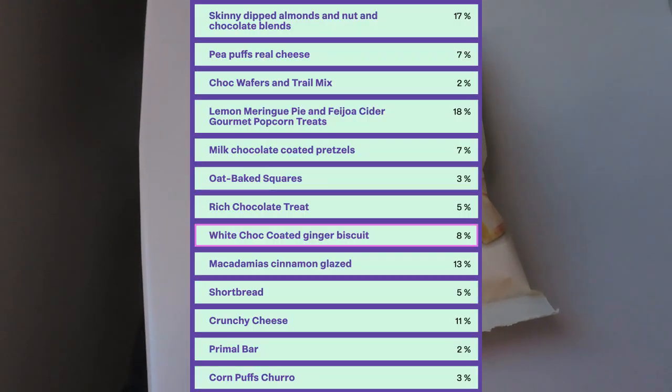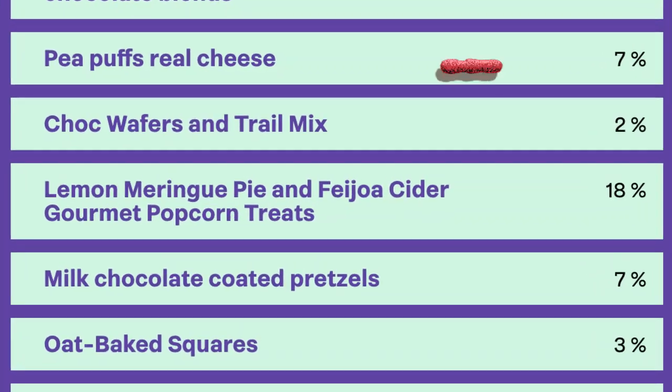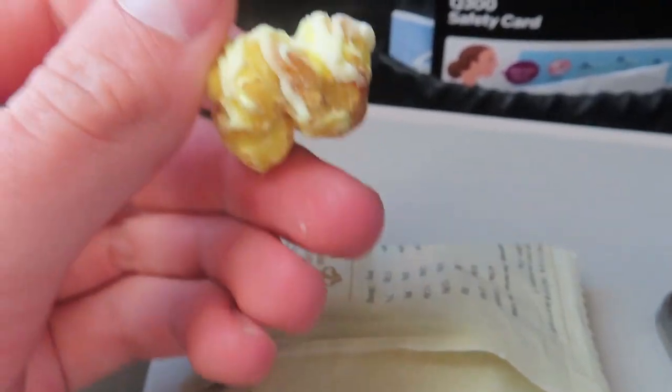It turns out that this is the snack people are most excited to try out according to the Stuff survey with 18% of the vote. And it must be good for Air New Zealand to include it in their offerings, so let's try it out. I'll let you be the judge of the first impressions.